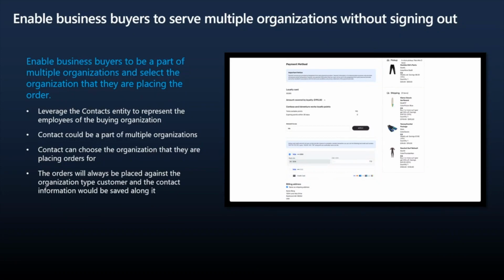And again, using the contacts entity would make it much simpler for someone to extend the model they have already created in finance and operations to represent the buying organization and their employees, and use that contact entity and move it forward on the B2B website as well.